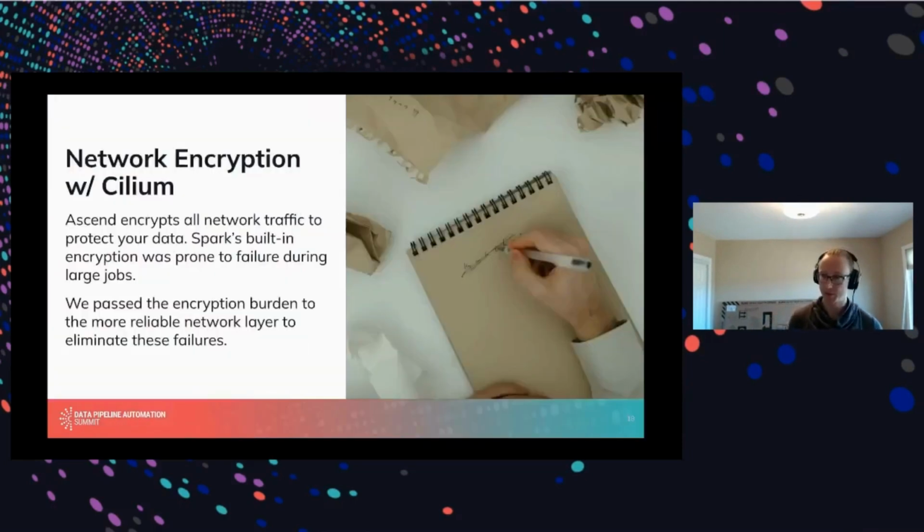So how do we do that? There's a couple things here. I'm going to start with network encryption with Cilium. So one of the things that Ascend will do for you is ensure that all of your data is encrypted in transit and at rest. You never need to worry about that. It will always be secure.